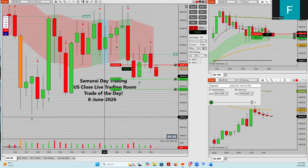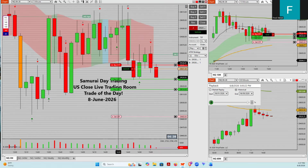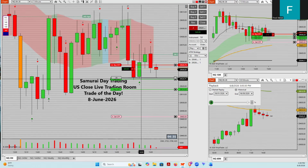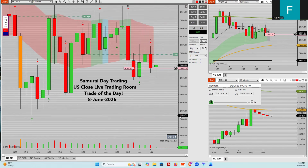I'm going to put another order way down the bottom of the screen here. And if this comes back and takes us out at break-even, I have to decide whether I want to put another trade on or not, which I do because the setup is just really good. That's exactly what happened right there.